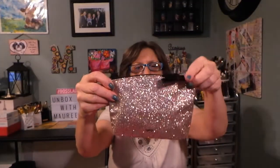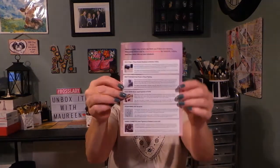So we have the bag, which is a glitter black tassel, and it does have Ipsy down there. It's kind of small. Some of the glitter does flake off, but not a lot, which is not a big deal. This is the May 2019 Ipsy Glam Bag, and it doesn't have a theme or anything. So here's the card that you get, and here it tells you all the products inside. So we'll be using that as a little guide.